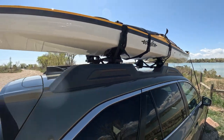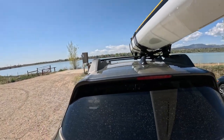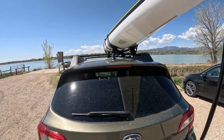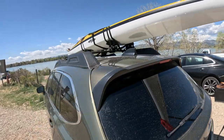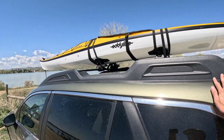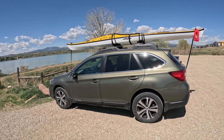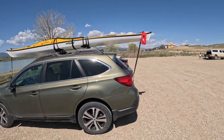To me, I love this design. This is a setup I can use with my bike. I can have the bike on one side, the kayak on the other. Plus, this keeps the kayak more aerodynamic, so when I'm traveling, I don't notice it up there as much, like if I had the J hook or J rack that some people use for their kayaks. It's pretty good on my 2018 Subaru Outback. With a little overhang, I've got the red flag.